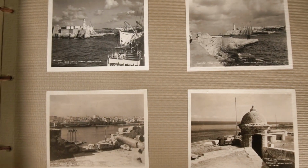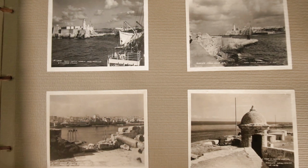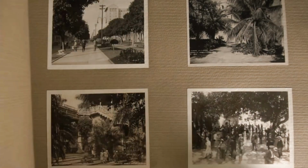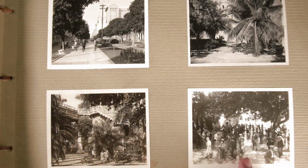So here's just some of the images. Again, these are all from 1926. These are real photos. Now, most of the cruise ships back in the day had a ship photographer. So wherever they went, the ship photographer took photos of all the places. Many times you can see the actual passengers that were on the ship as well. And at the end of the day, they could get a packet and have a whole set of photos. Like this one right here.